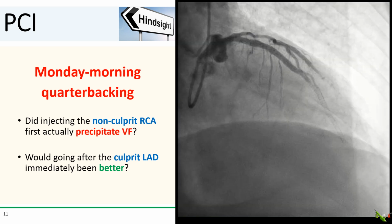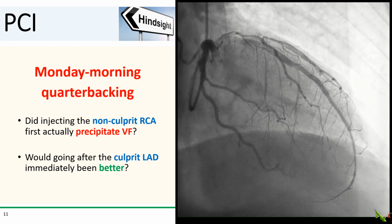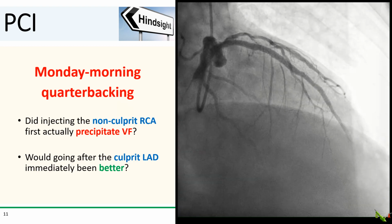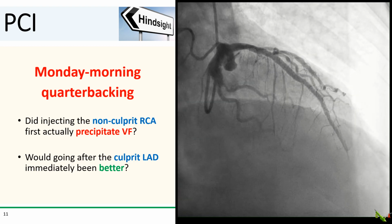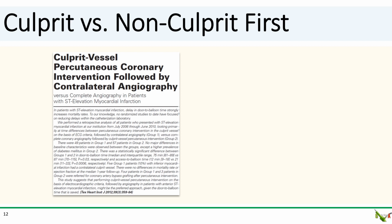Of course, these are all unanswerable questions, but is there any clinical evidence out there looking at this question? In a STEMI, should you go after the culprit or non-culprit first? So there actually isn't really a lot out there on this specific question. There was a small single-center retrospective study published in 2012 involving 106 patients looking at this question. For 49 patients, they went culprit first. For 57 patients, they went non-culprit first. They looked at door-to-balloon time and also outcomes, including mortality and ejection fraction.